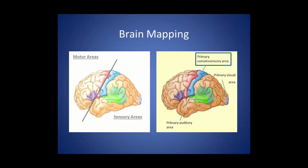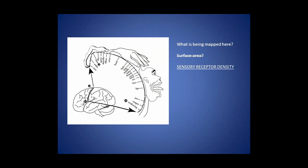So what happens when we map the somatosensory system, our touch sensors, onto the somatosensory cortex, we get this homunculus kind of character in two dimensions here, with a large representation of the hand, a large representation of the face. And arms and legs, not so much. Trunk, not so much either. So what's important, again, when this mapping takes place, is the receptor density. That will map that area of receptors onto that area of the cortex. So it's not surface area, in other words. It's sensory receptor density.